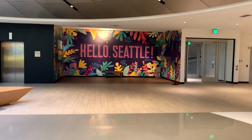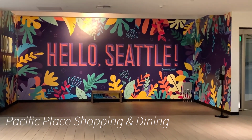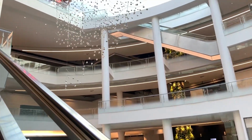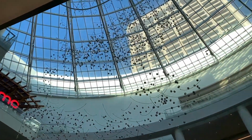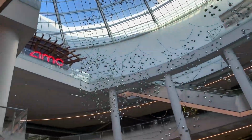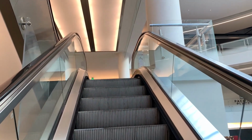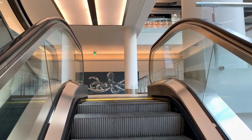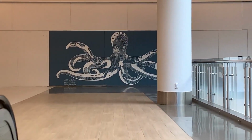Next, I walked basically across the street to the Pacific Place shopping and dining area. It's like a mall. I think it's not listed as a mall, but that's what it seemed to be to me. And it had a beautiful skylight. And all of these restaurants and shops and a sky bridge to the Nordstrom's where I bought the sweater that I wore on my birthday.